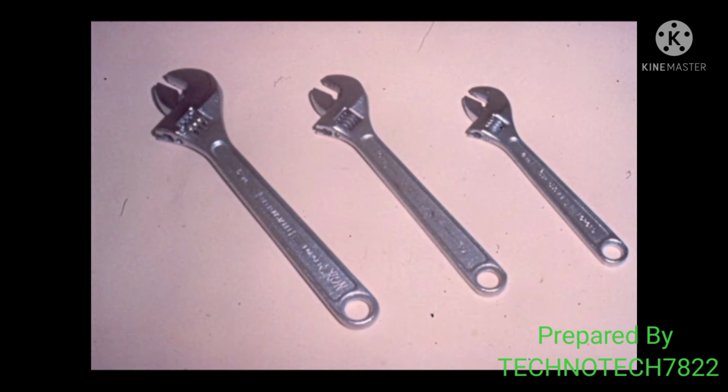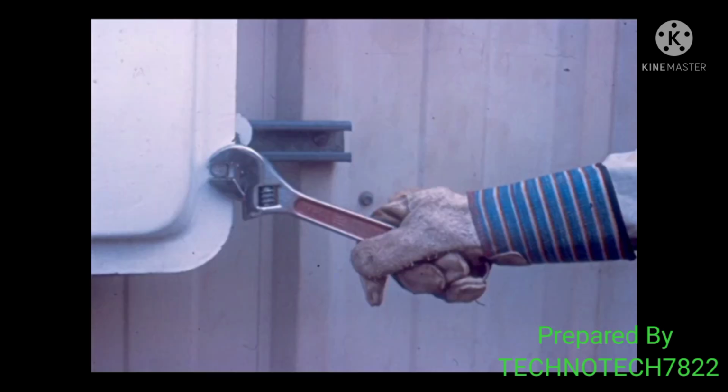Adjustable wrenches are similar to open-end wrenches, except one jaw is movable. They should be used only when the proper size open-end or socket wrenches are not available. Adjustable wrenches are not intended for hard service. Treat them gently and use them only as a second choice wrench for the job.